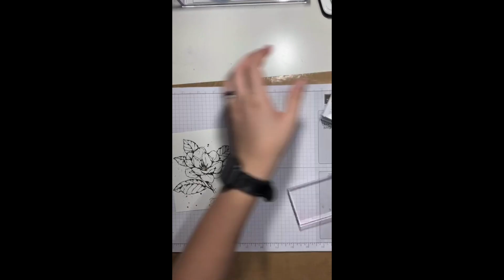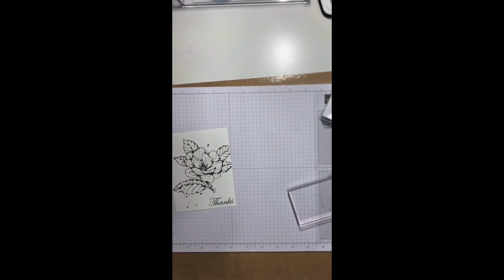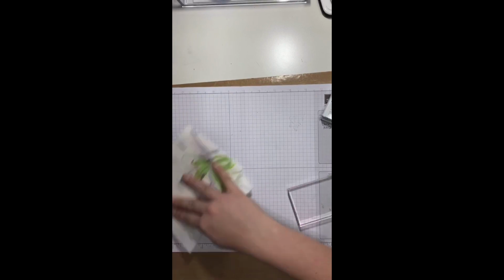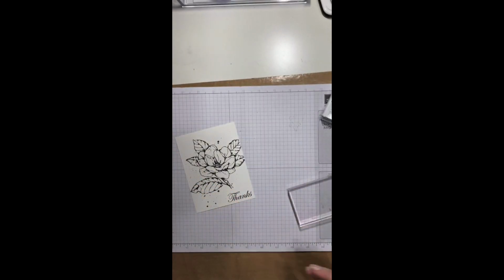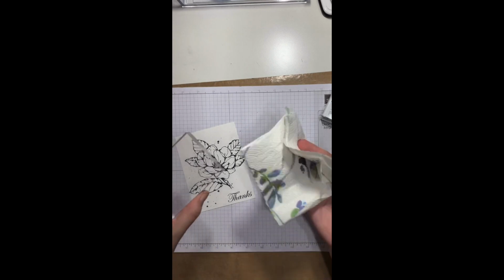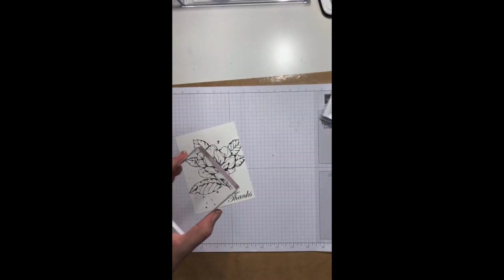Now the thing is, you gotta remember to clean up right after, or else you will get ink all over the place. This time I was a little more wet than I was last time. Even on my mat, because I made this card earlier, like I said, and I got ink all over the inside of the card. Super easy to clean up. You literally just wipe it.